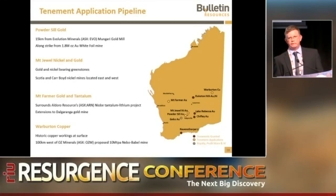As well as these projects, we're fairly active picking up new tenements in the area, and I'll just quickly touch on those. Powder Sill Complex is 30 kilometres west of Kalgoorlie. It's just along strike from the Whitefall mine in the Powder Sill Complex itself and near the Mungari Mill. Mount Jewel sits 60 kilometres north of Kalgoorlie on a greenstone belt. We've got the Scotia and Carboy nickel mines east and west of us.